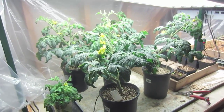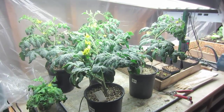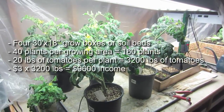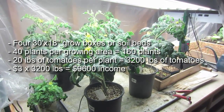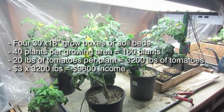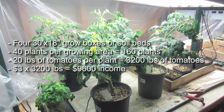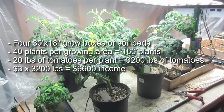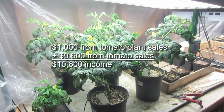So by growing 100 plants, selling them for $10 each, in 8 weeks you can make $1,000. That is a great way to make $1,000 at the beginning of your garden season. But how would you like to make another $9,600 more? If you simply had 4 30-foot, 18-inch wide Mittleider grow boxes or soil beds, each of those would have 40 plants in them. If each of those plants produce a very, very conservative 20 pounds of tomatoes, for example, if you're growing big beef tomatoes, which I highly recommend, and you sold the tomatoes from those 160 plants for $3 a pound, you would make $9,600. So in one season, you can make almost $11,000 from selling 100 plants and selling the produce from 160 plants.